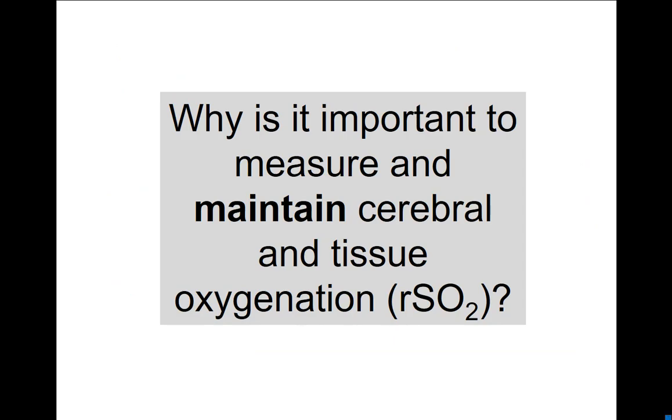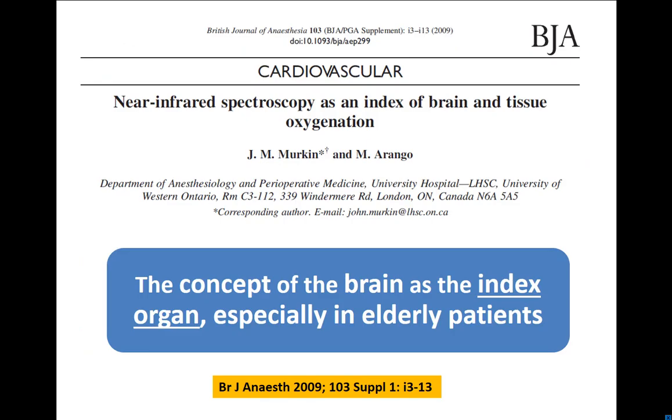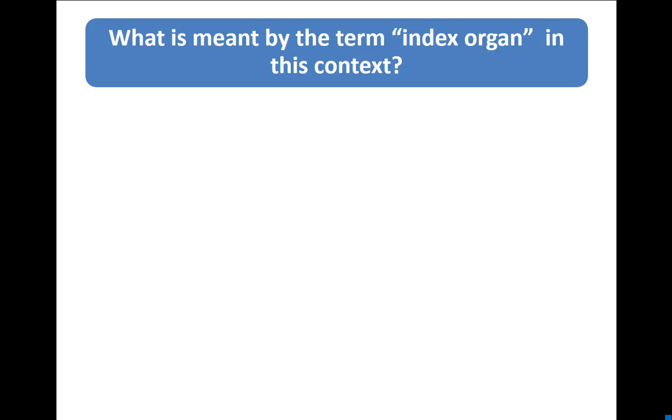So why then is it important? Well, I think John Merkin in London, Ontario put forward the concept, which is correct, of the brain as the index organ. Now I've added there, especially in elderly patients. What did he mean by that?